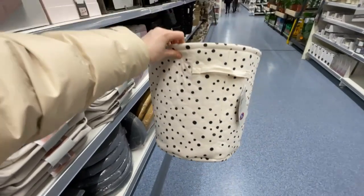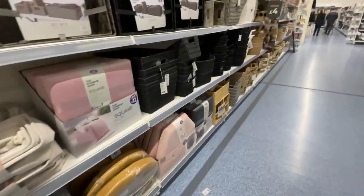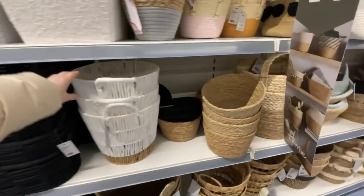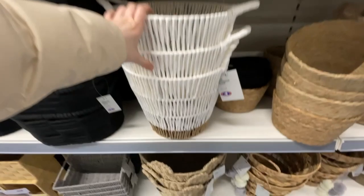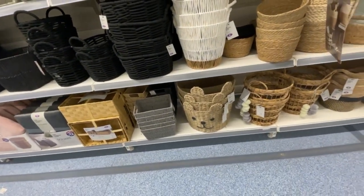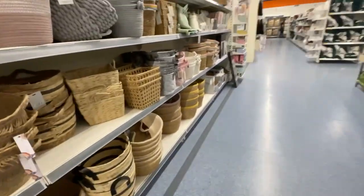This little laundry basket is so cute with all the polka dots on it, and it's only £8. I thought you could even put your toilet rolls in it. I am an absolute sucker for baskets. I don't know why, but I'm absolutely obsessed with baskets. So B&M have got such a good range of baskets. I absolutely love these ones on the bottom shelf with a little teddy face. I think for anyone's nursery or anything like that, it would be so cute.